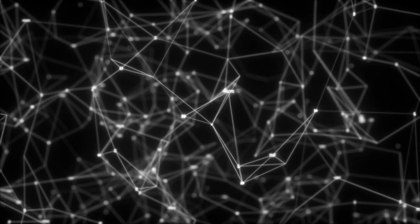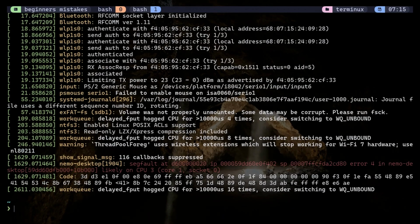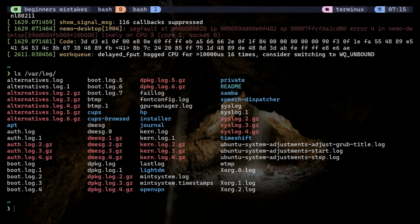Do not ignore error messages. Errors aren't just noise, they are clues. Use journalctl or dmesg, or check log files in /var/log to troubleshoot problems effectively.